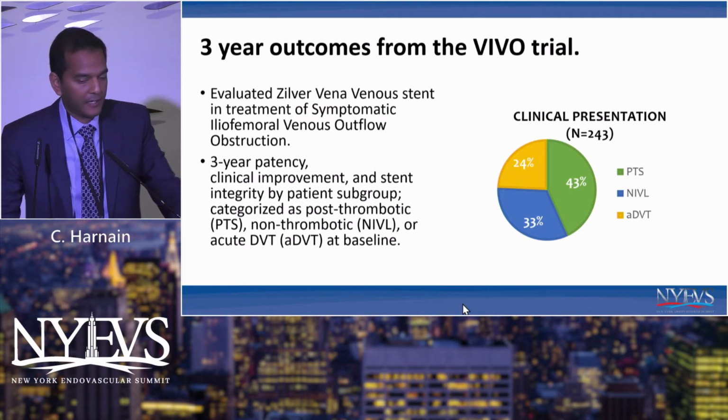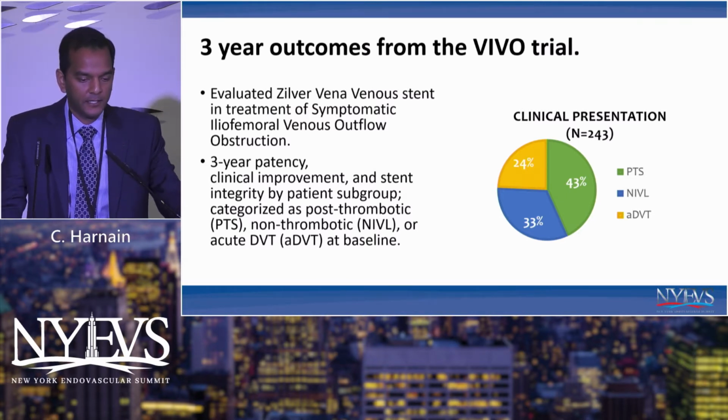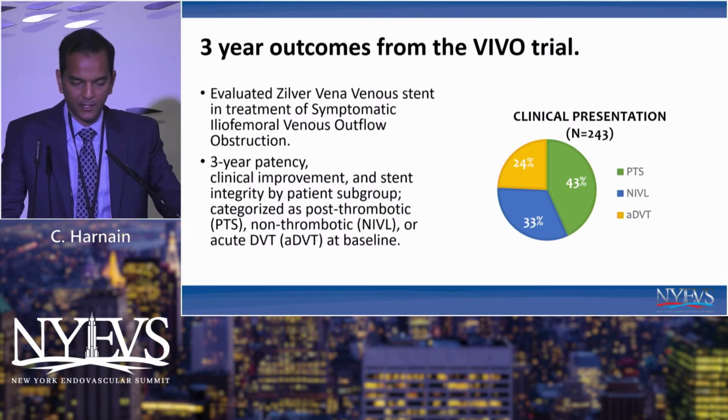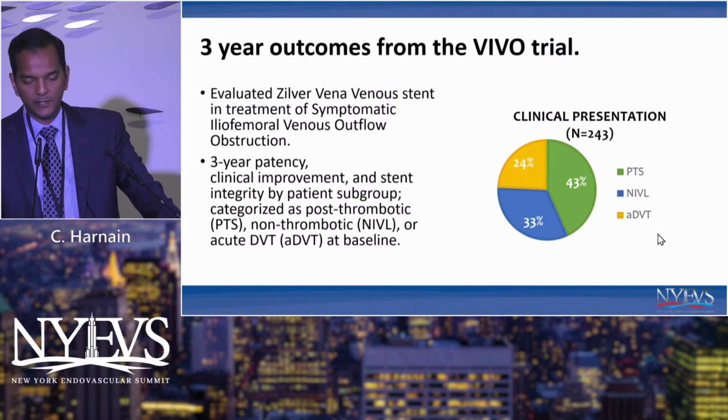So I'll talk about the 3-year outcomes from the VIVO trial. It evaluated the Zilver Vena in treatment of symptomatic iliofemoral venous outflow obstruction, 3-year patency, clinical improvement, and stent integrity by the patient subgroups. The subgroups were post-thrombotic, NIVL, and acute DVT at baseline. About 43% were PTS, 33% were NIVL, and 24% were used in acute DVT.